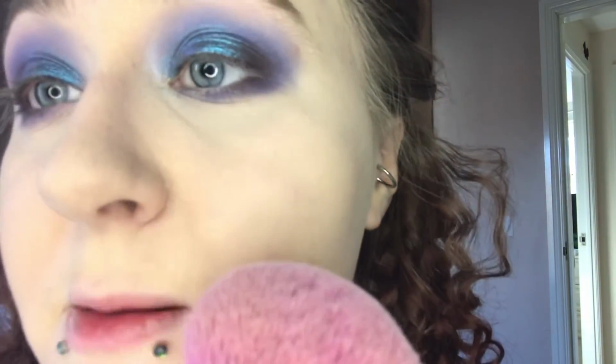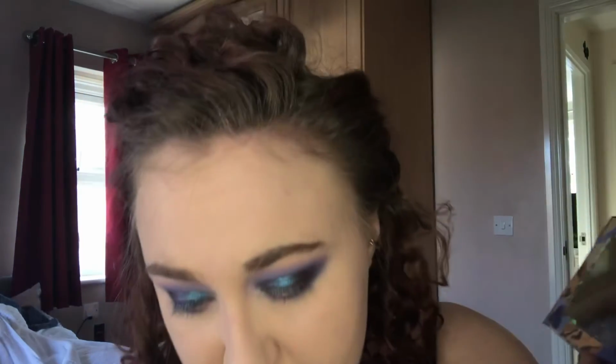Once you put your highlighter on, your blusher, your bronzer, just maybe do your eyes first if that's really going to concern you. But you can't even really see it on camera, so I'm going to get really up close now. You can't even see it, it's so small, but I think that's just where there was a little bit on the brush. So what I'm going to do is I want to take this brush here.